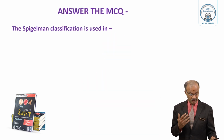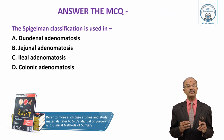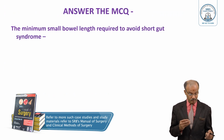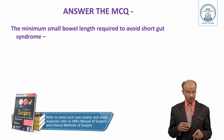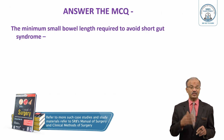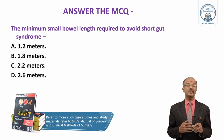Answer the MCQs. Fogarty classification is used in A, B, C, D. Put the right answer, I appreciate your answer in the comment box. And what is the minimum small bowel length required to avoid short gut syndrome? Short gut syndrome is a short note for you, or MCQ questions. Viva they will ask. So you should know A, B, C, D. Put the right answer in the comment box.